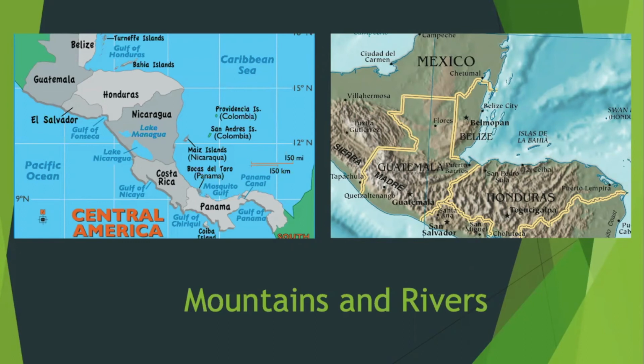Central America is generally considered part of the continent of North America, but it is often referred to as its own region. Central America is a narrow isthmus that is bordered by North America and the Gulf of Mexico to the north and by South America to the south. To the east of Central America is the Atlantic Ocean, and the Pacific Ocean is to the west.